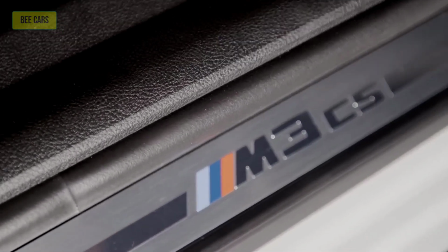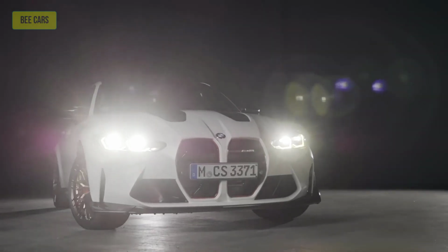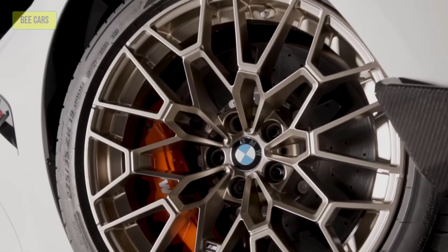We reduced weight about 20 kilograms against the M3 Competition all-wheel drive, as well as putting in another 30 kilowatts to 405 kilowatts of power output. And with that, it is the most extreme M3 there is. I'd say it's a track tool M3. Now, just to give you some more numbers about the M3 CS, it has a maximum power output of 550 horsepower, and in combination with the standard M xDrive system, it accelerates from 0 to 100 in just 3.4 seconds.